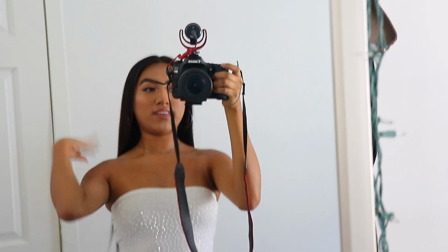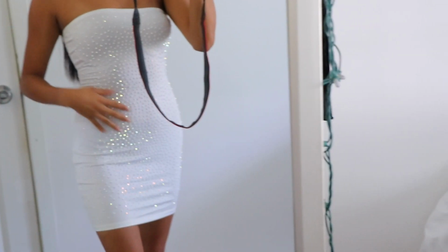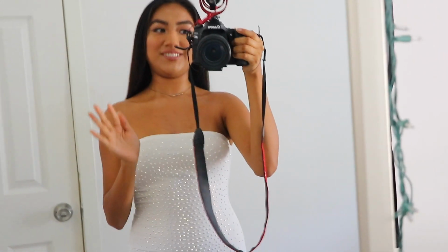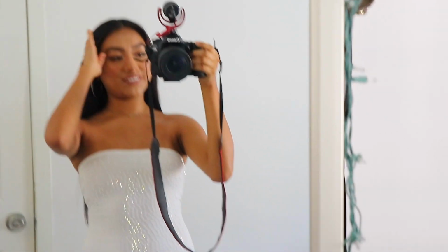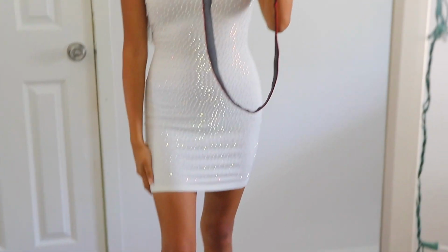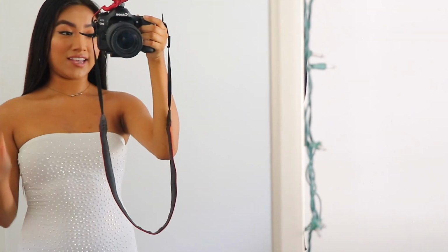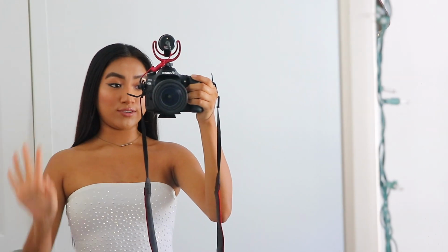So yeah, you guys, this is the first dress that I'm showing you. This is just the white one with all the, not sequins, but all the beads on it, and this is so beautiful. I love this. I love the material because it really cinches you in almost. It just makes everything look really nice. So I actually really do like this one. And the beads, obviously if you're going to be wearing this at night to homecoming, then you'll definitely stand out because of all the beads and just everything.